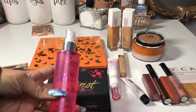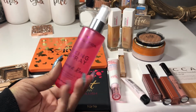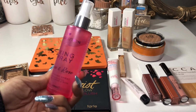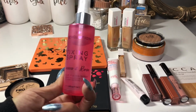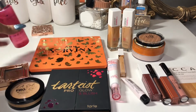I also want to mention that I took out this I Heart Revolution Fixing spray. This is the Guava and Rose scented version. They have a few different scents of these type of sprays. I want to get some more use out of it. It's an okay spray, but like I said, I want to get more use out of it. So this is going in here as well.